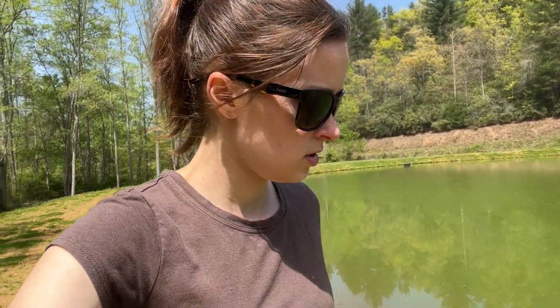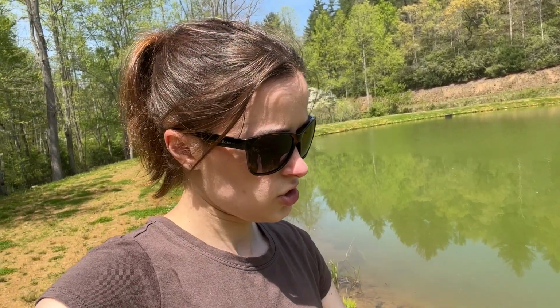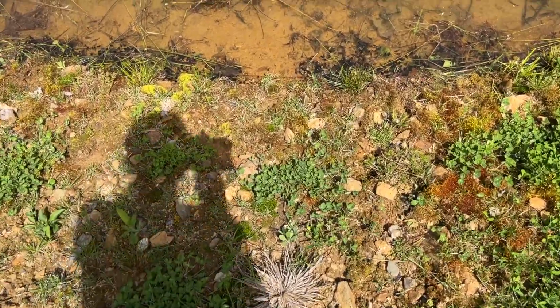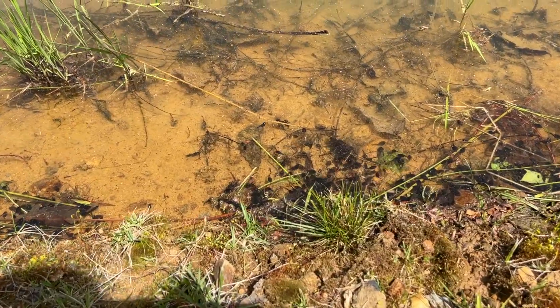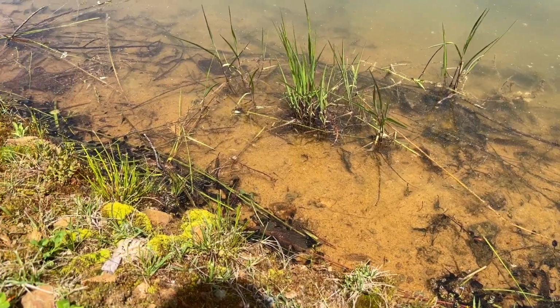Coming back around this side of the pond, it gets a little bit more shallow, so I'll see. Surely there'll be, yeah, there's actually some right here, right as I said that, starting on this shallower side. I see a bunch. You can see them real good. I'll have to try to bend down so I get my own shadow out of it, but they're just a dark little moving mass, really.